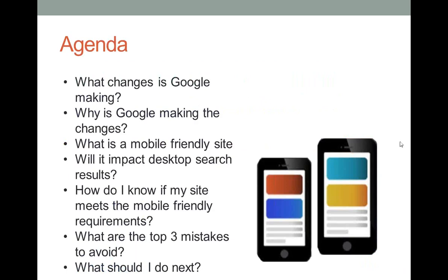We're going to answer the following questions in this seminar. What changes is Google making? Why are they making the changes? What is a mobile-friendly site? And I'll talk in relative detail about that. Will it impact desktop search results? How do I know if my site meets the mobile-friendly requirements? What are the top three newbie mistakes to avoid? And what are your next steps? So let's jump right in.